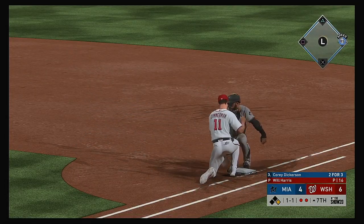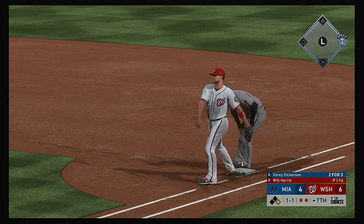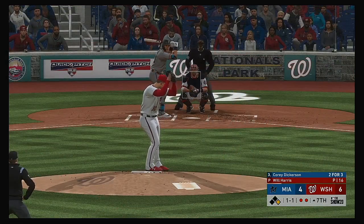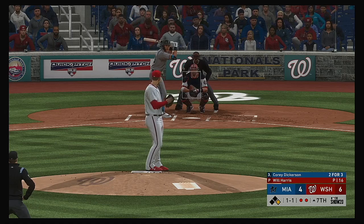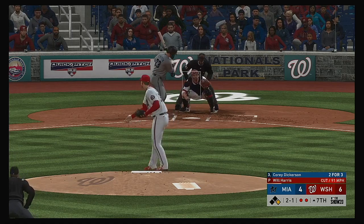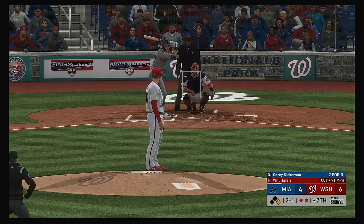Here's a look over to first. A dive, but he's back. The 1-1. That's outside.